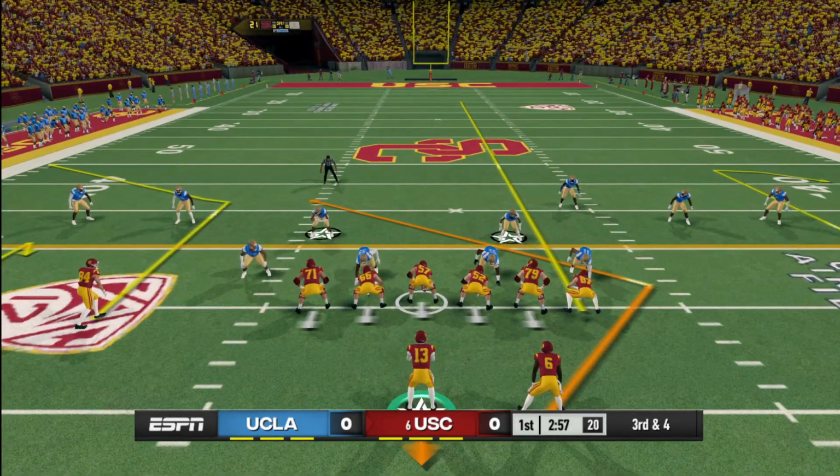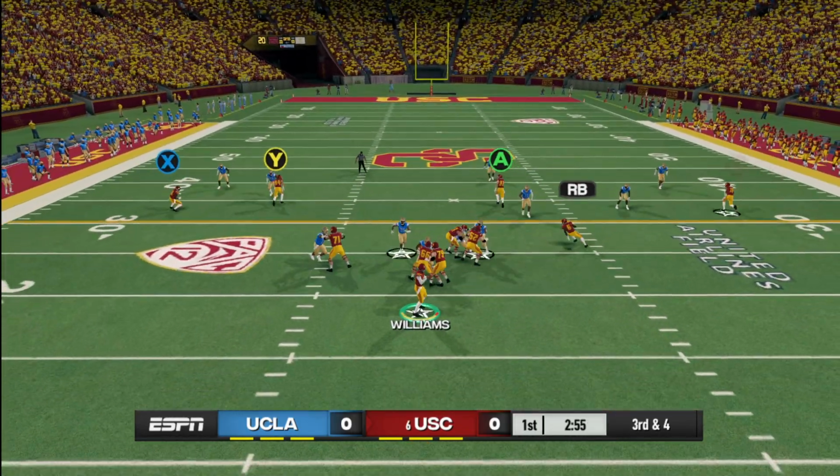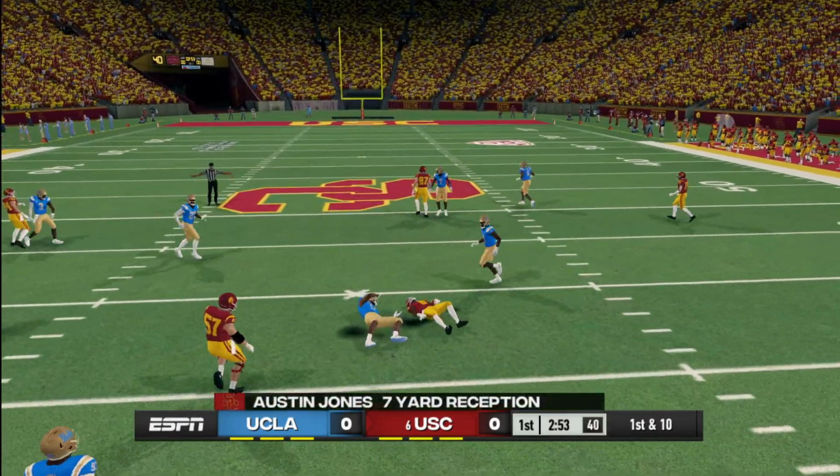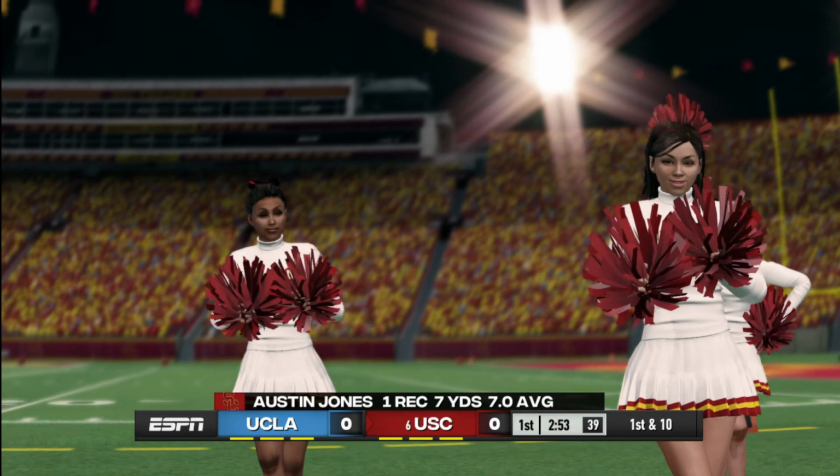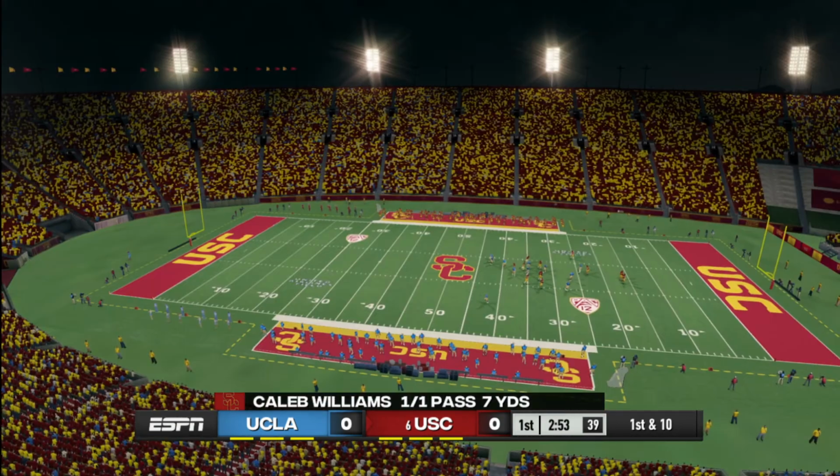Let's go, let's go. Set. Alert, alert. Lion, lion. Tackle at the 32-yard line. That's a key play to find the open man and keep the drive alive.